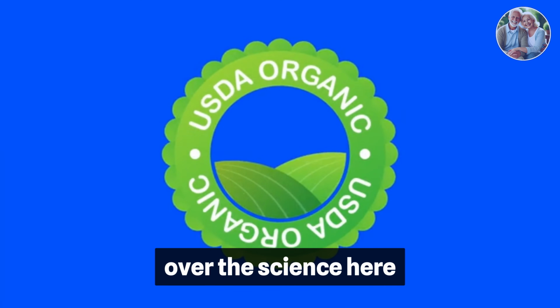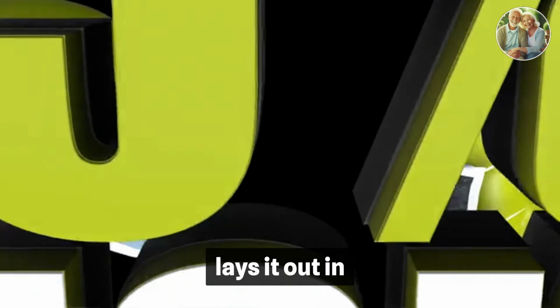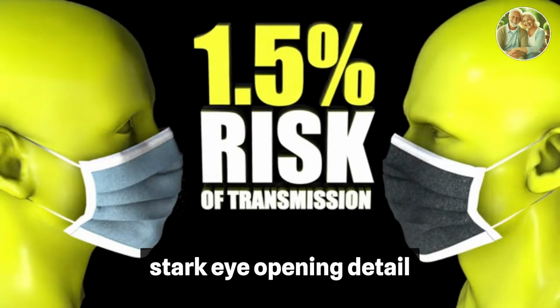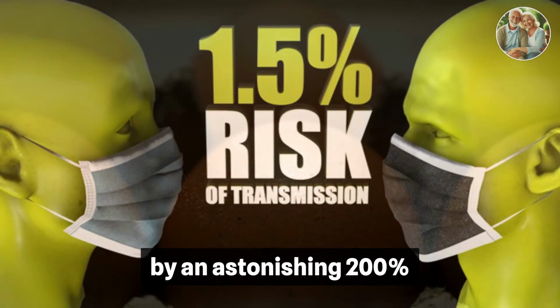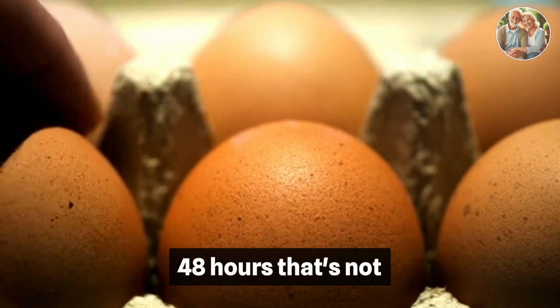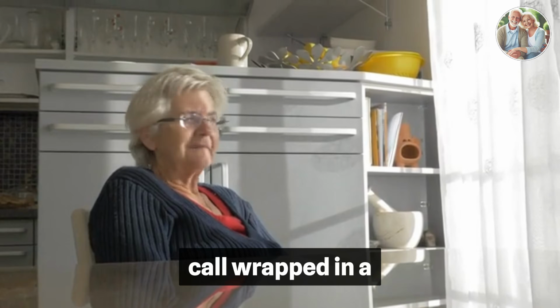And let's not gloss over the science here. A thorough USDA report on everyday food safety protocols lays it out in stark, eye-opening detail, showing that this oh-so-common storage slip-up can amplify contamination risks by an astonishing 200% in as little as 48 hours. That's not hyperbole. It's a wake-up call wrapped in a carton.